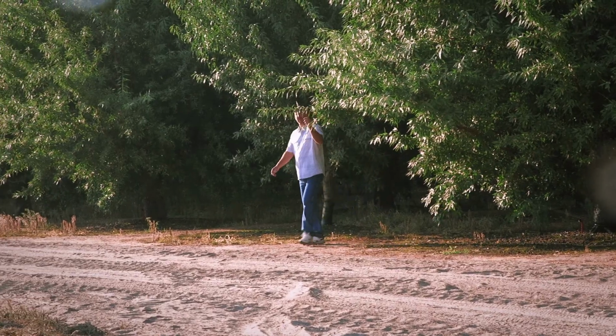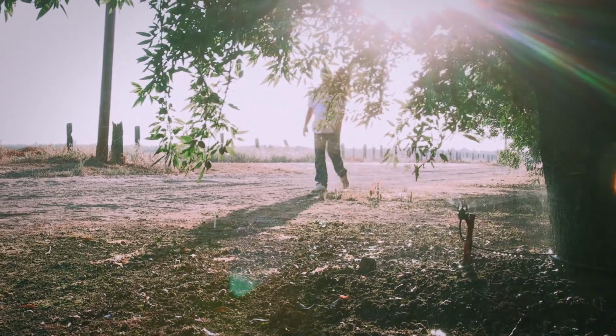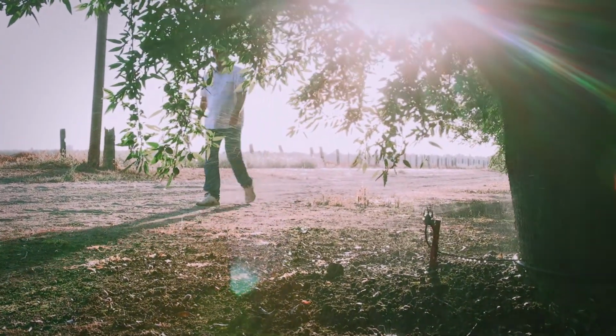We're running almond trees, they say, take 48 inches of water a year. We're doing it on 16 or less, and the trees are doing just fine. The new technologies do work. They save a ton of water, and they save a ton of labor, too.